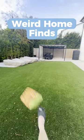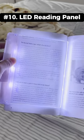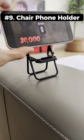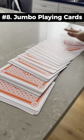Weird things I bought this month. This is an LED panel reading light that lets you read when you don't have a lamp nearby. This is a small chair that works as a phone holder. These are jumbo playing cards that are useful if the people you're playing with can't see.